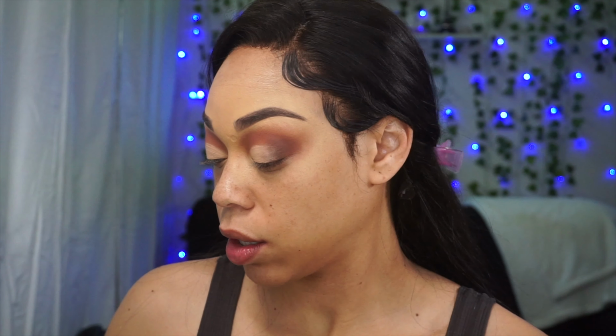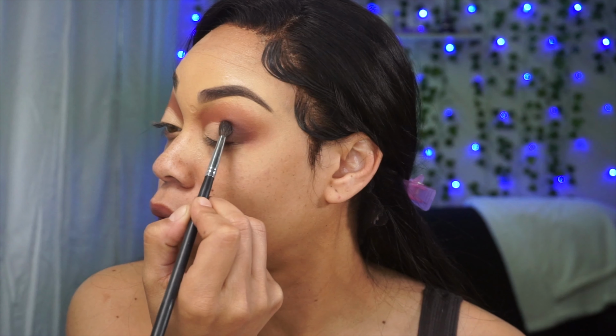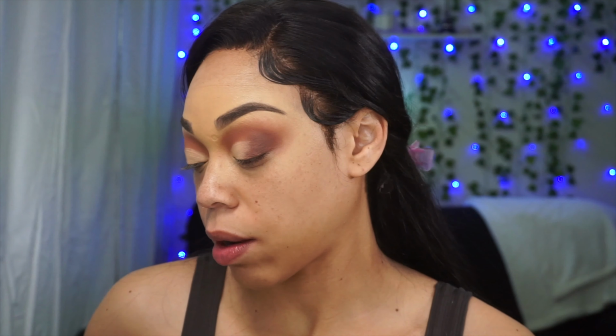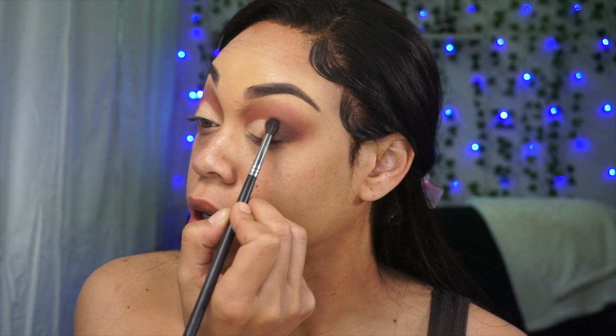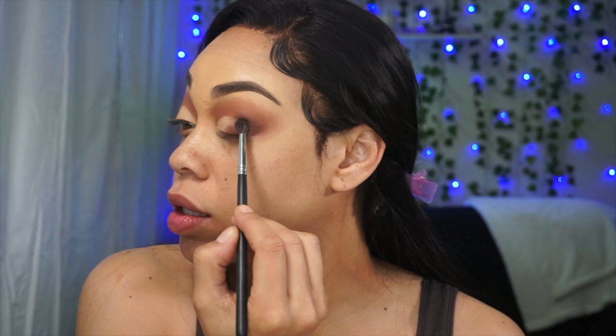Crease is all cut. And now I want to make sure that these little edges are blended correctly before adding the color to the lid. So I'm gonna let that dry down a little more. Like I said, the color I'm using here is just that brown I used before from the Juvia's Place Saharian palette, and then back into the Deep Soul to make sure that this area stays darker.